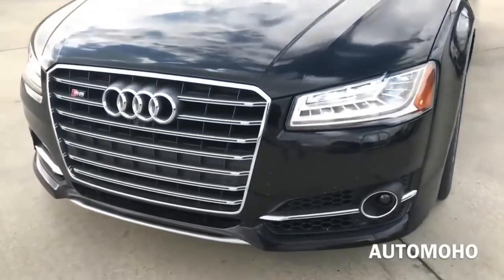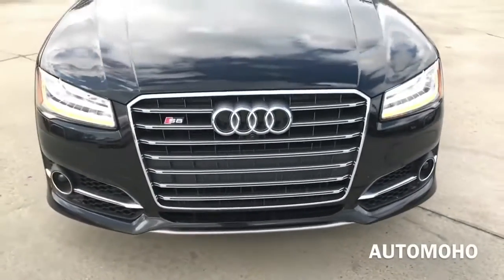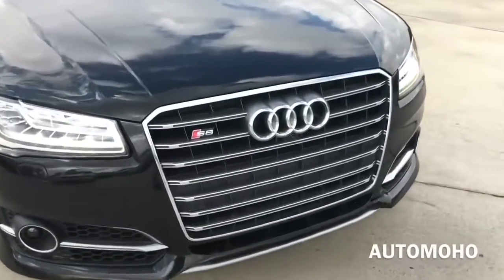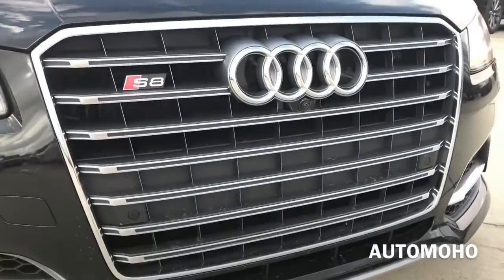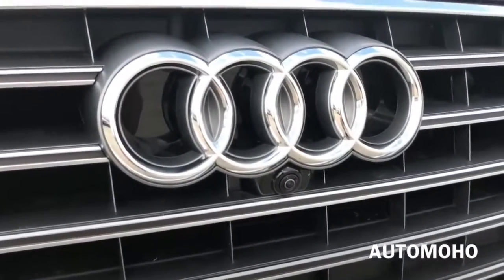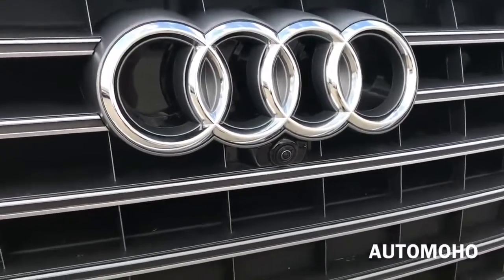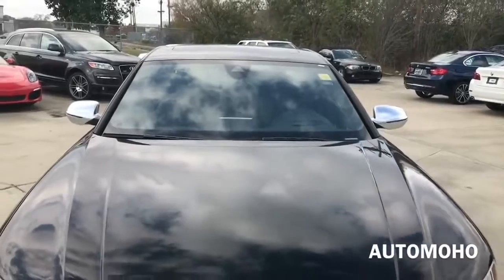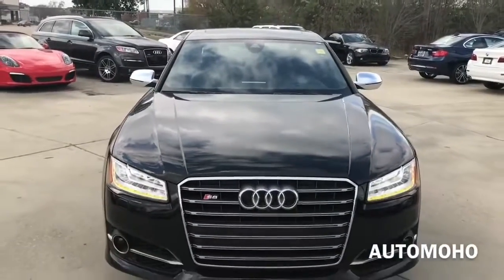In the middle is the newly refreshed Audi single frame grille with chrome accents. And there's the Audi 4-ring logo in the middle, as well as the S8 badging on the grille. Front surround camera is located right under the Audi logo. Intermittent rain sensing windshield wipers with adjustable speed are also a standard feature.